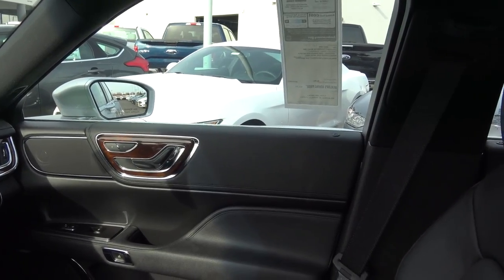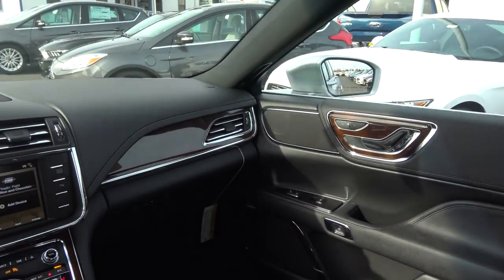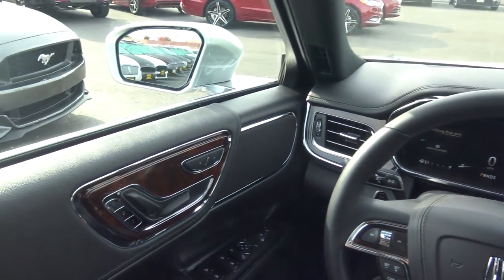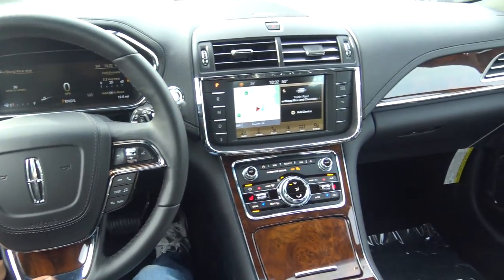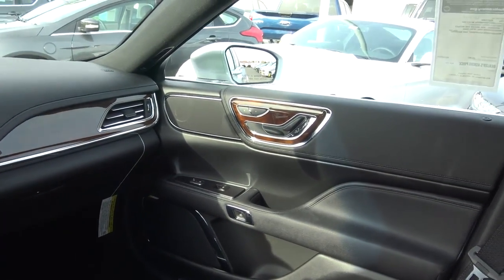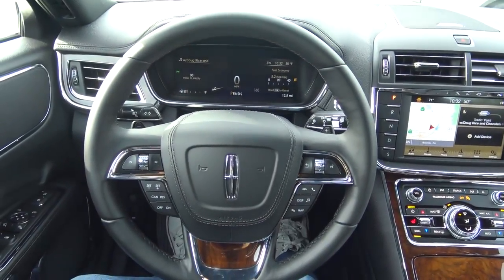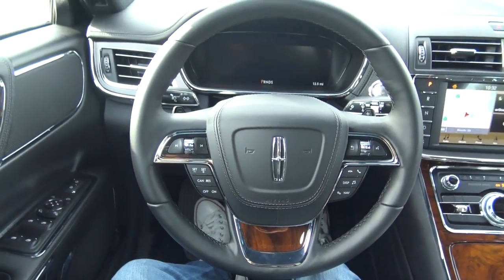It's supposed to glide down the highway. It's not really supposed to go around corners like a sports car or anything like that. But if you're looking for a smooth and a very comfortable ride, the Continental certainly delivers. I will say that it is a little better handling than the Cadillac CT6, however. All right, and let's go ahead and shut down the Continental. Let's go ahead and check out the rest of the vehicle.